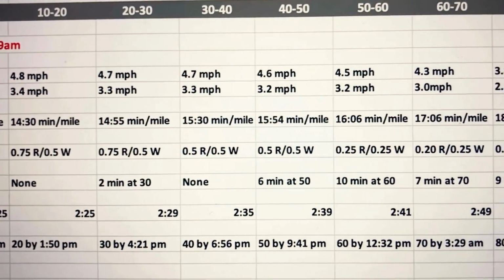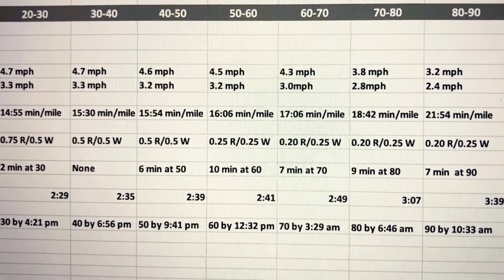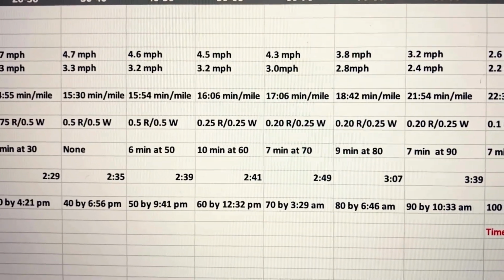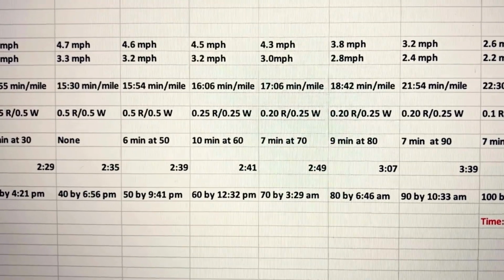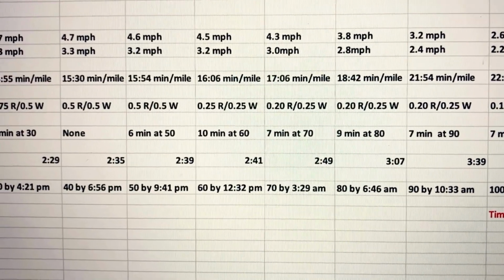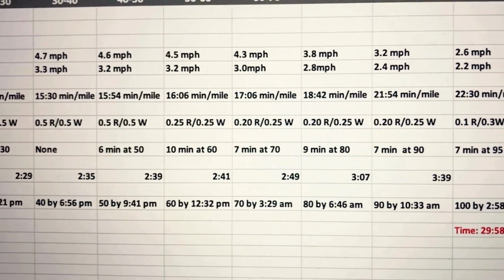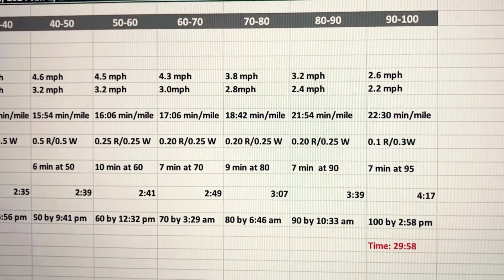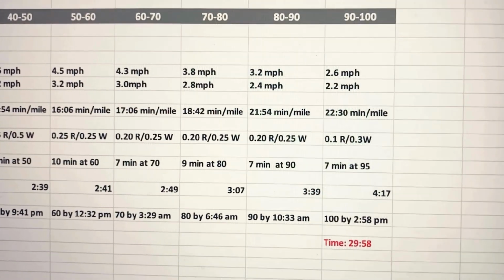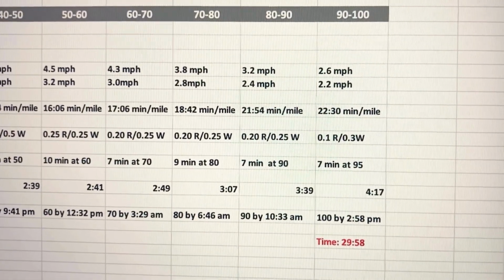But now as we get deeper into the race, as we get into 40 to 60, you see the mileage, the pace starting to slow down. But still at a decent pace there. And you can see that the time to complete the 10-mile segment is also slowing down. As we get into mile 70, you see significant decreases in pace, 70, 80, 90. And the wheels start coming off.